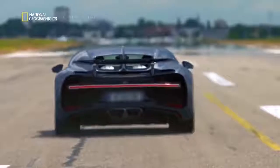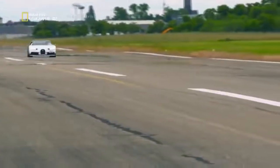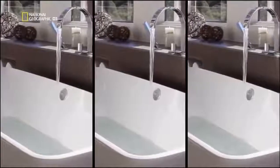The extra power creates another challenge, namely how to cool the new motor. So the team develops a new water pump that's capable of circulating 800 liters of coolant. That's close to 10 average bathtubs. And at full speed, the pump moves that much liquid through the entire engine every single minute.